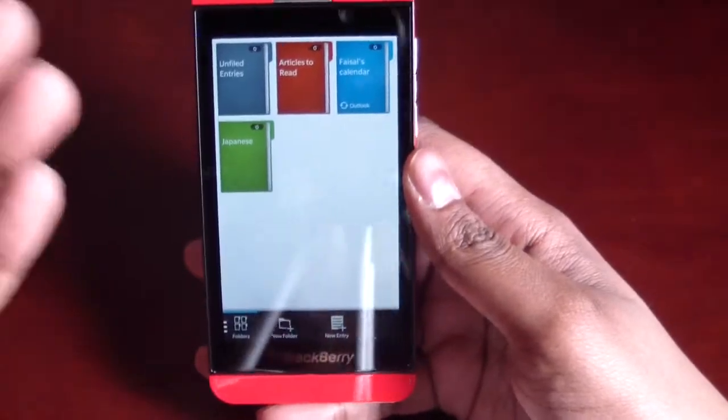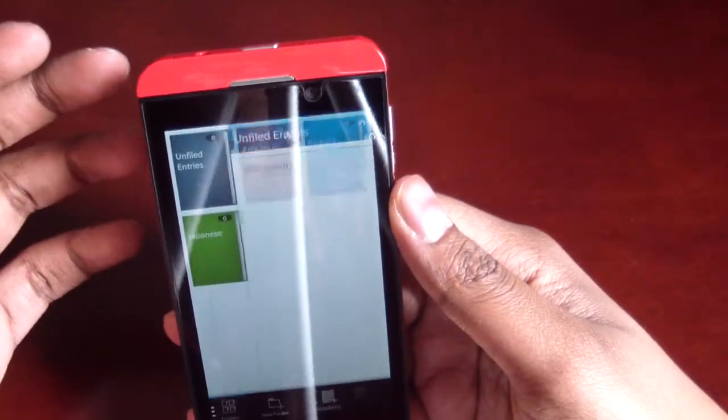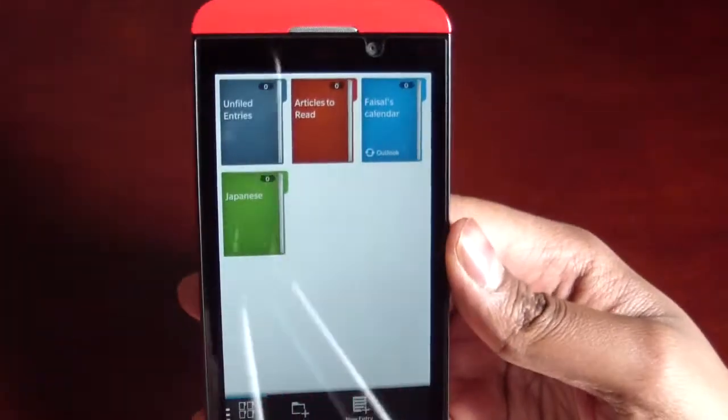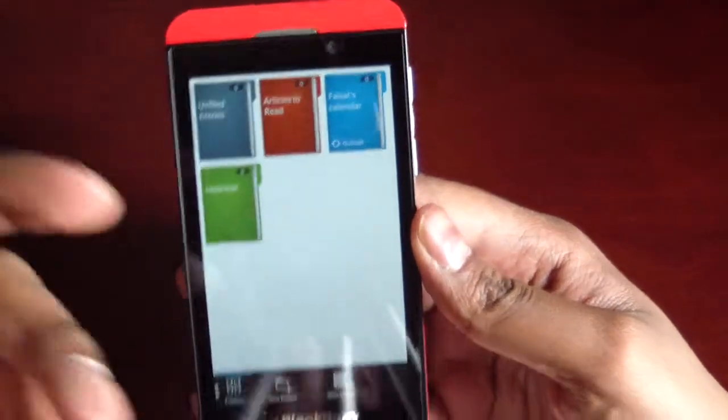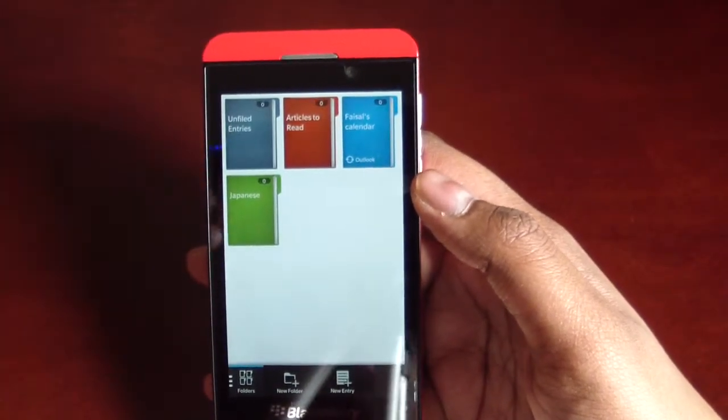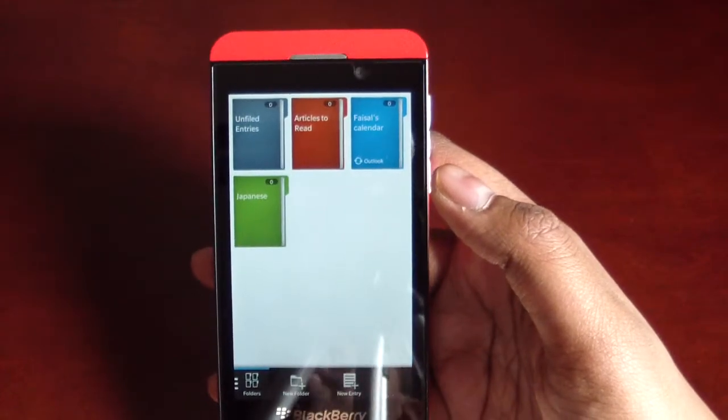So there it is. Open it up and you're greeted with your folders. One called unfiled entries, which is just anything that's not filed into a folder. I've got a couple others. I've got one that's called articles to read. So whenever I find an article on the internet or through the browser, I can just press share, press remember, and then choose the folder articles to read if I want to read it a little bit later.